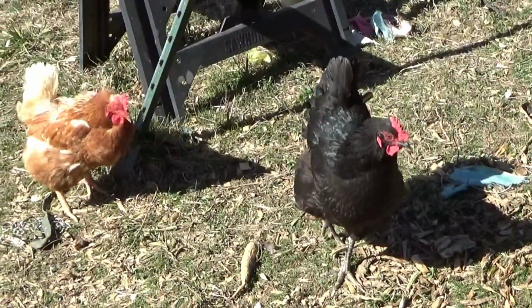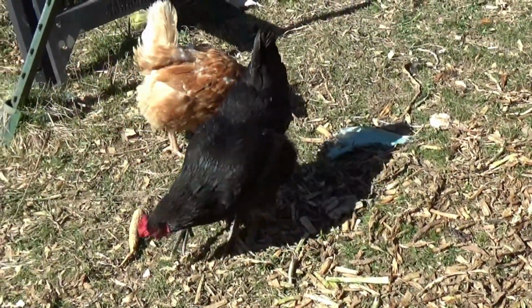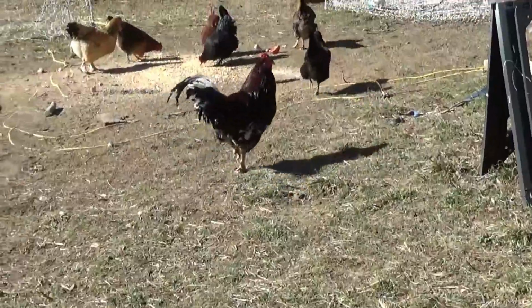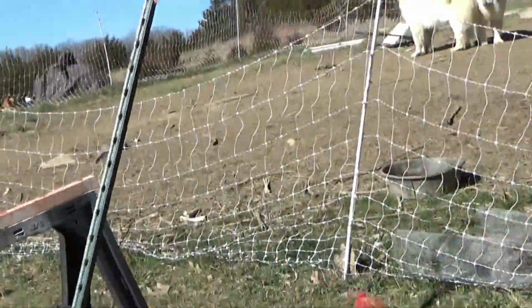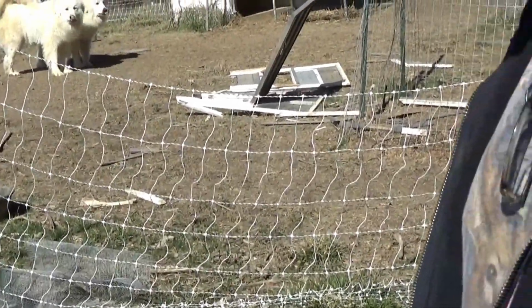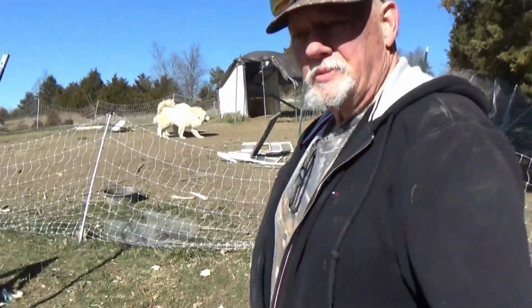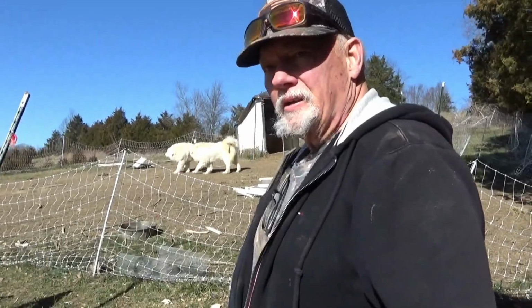And then we had 3 speckled Sussex roosters. Mike was given a Buff Orpington rooster, and he's kind of fluctuating. Sometimes he seems to be in charge, sometimes he's second in charge. Over the past 2 days, I named them Larry, Mo, Curly, and the new one's Shimp, the roosters.